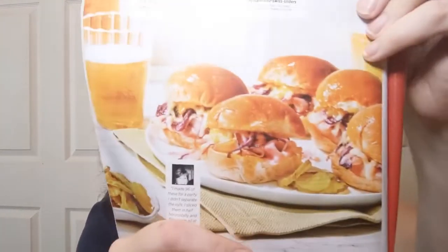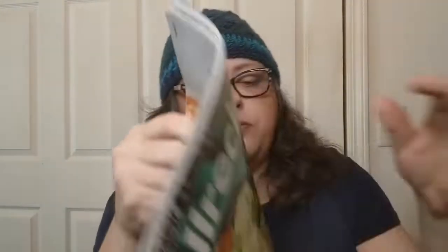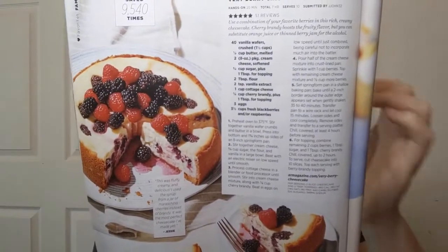Ham and Swiss sliders. We've all seen sliders before. Doesn't mean they're not beautiful. And I've got to turn the page. Oh, oh my. Very berry cheesecake. Tell me you wouldn't flap a lip over that. Come on. That looks so good.